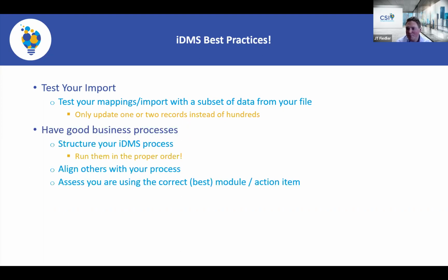And then have a good business process for using iDMS. The first one is have a clear structure with your process while using iDMS. So run them in the proper order that makes sense. Also, make sure that everyone knows the process and they know how it works. And then last, assess that you are using the correct or best module or action item to accomplish the task you are looking to complete. So while you would maybe think delete is the best option, maybe update and erasing specific data is a better option. So understanding your business processes goes a long way.